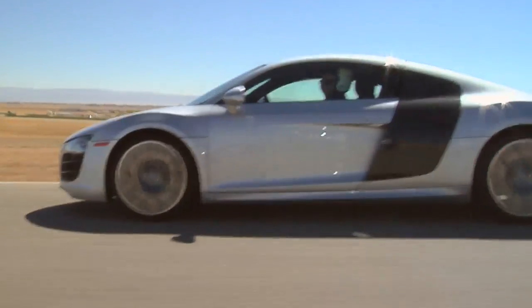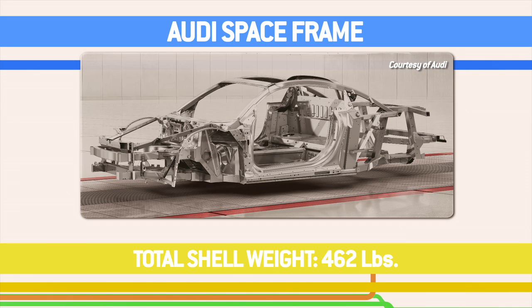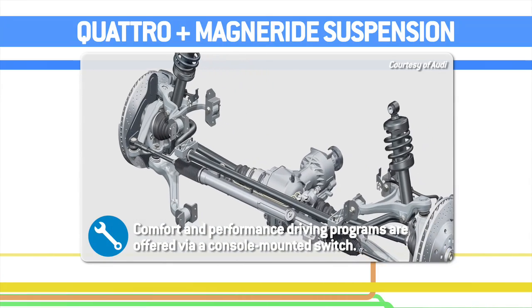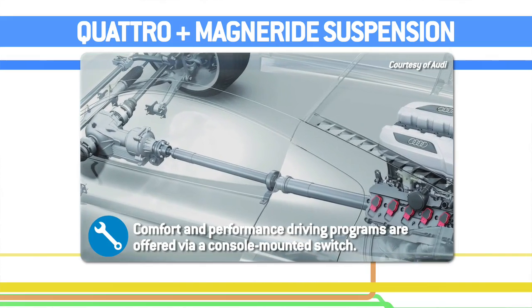One of the reasons the power to weight ratio is so great in here is they use ASF, that's Audi Space Frame technology. It's made up of extruded aluminum sections and die castings. Also, Audi has an amazing Quattro all-wheel drive system that's won tons of awards. It has the ability to shift up to 35% of the power all the way up front using a viscous coupling in the middle of the car.